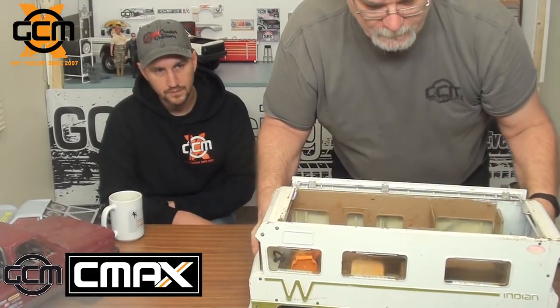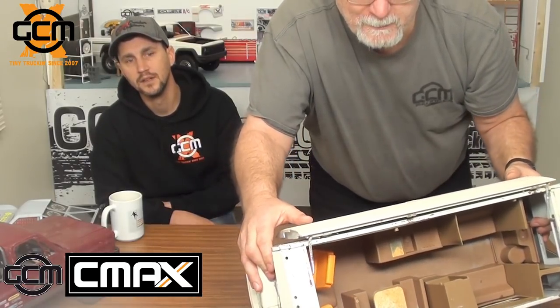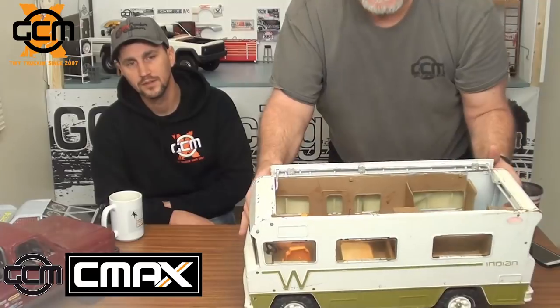It's got full interior. Cool. The fridge is kind of missing a door, but we'll build one with styrene. That's cool. So, Chris Rappel in Calgary, in Alberta, built one. And I've had this now for about a year and a half.